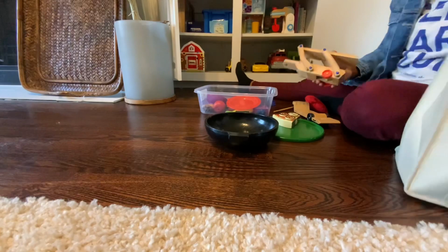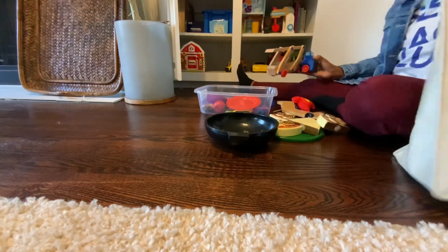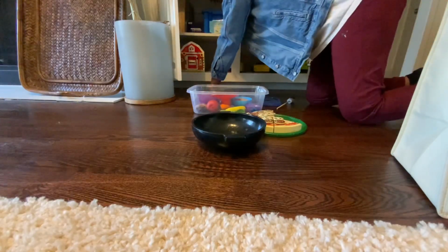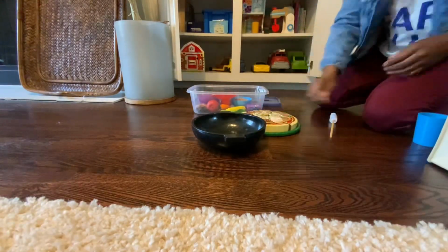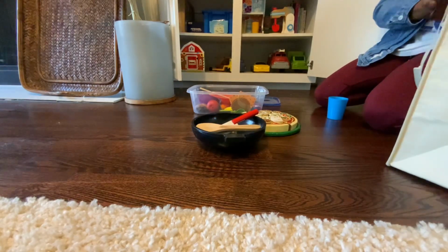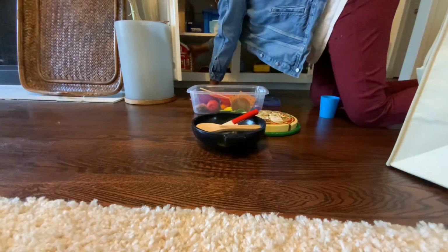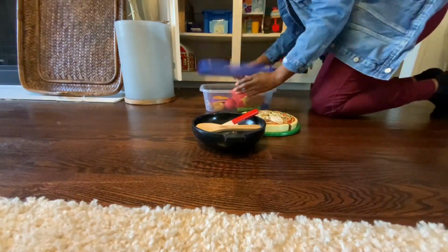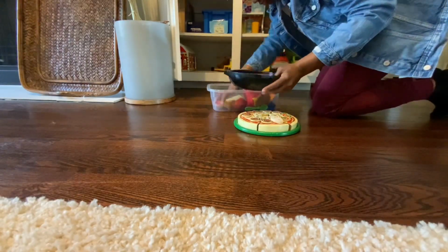I know you see a lot of these wooden toys, and that was the stuff I was talking about with the Montessori style learning, just having more natural items. But you see I have plastic in there, and the plastic is there because I want wooden items as well as things that look as close to real as possible, and sometimes plastic really nails it more than wood. Well, it does a lot of the time, honestly.